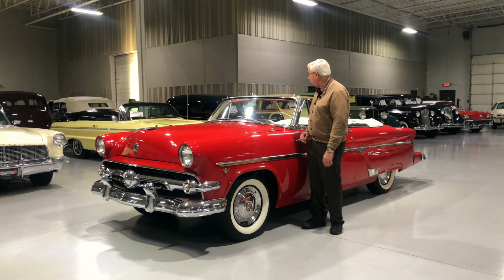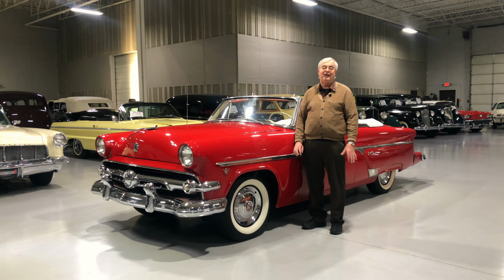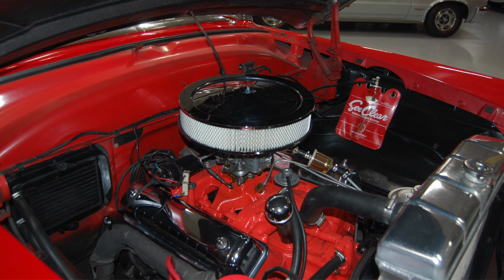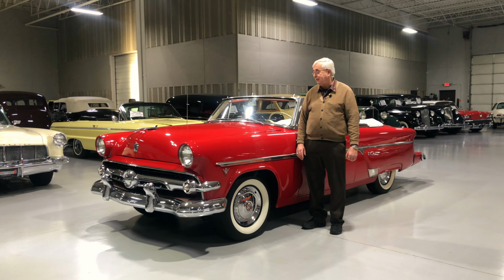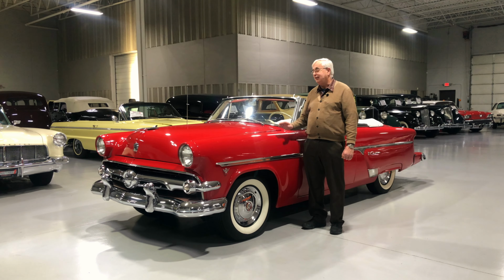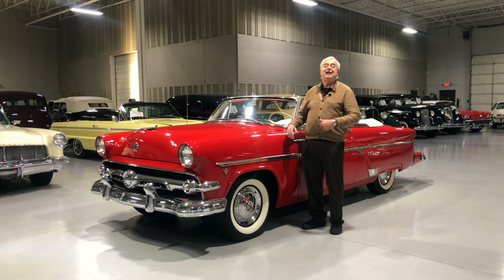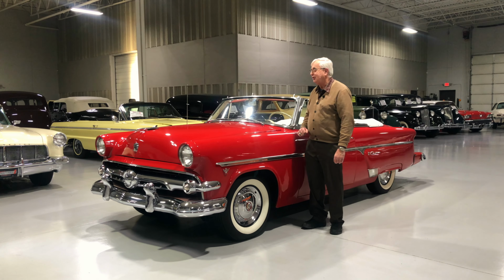Yep, 54 Ford, they no longer have the flathead motors, now we have overhead valve motors. Now this particular one has a 292 in it, a little bit of an upgrade considering what it would have been in 1954, but that is actually a nice addition because two things. It's a little bit more cubic inch and it is also a 12 volt system. So it starts very nice, runs strong. Everything else about it is just really good.